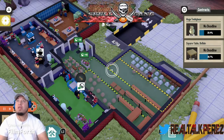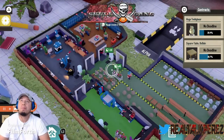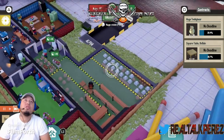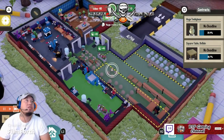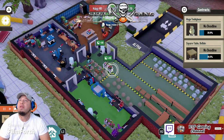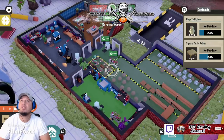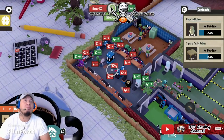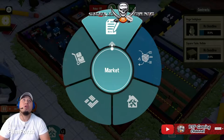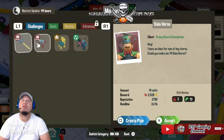Gentlemen, welcome back. This is part three of Little Big World. As you can see, we've got a little stump something going right now. We've got some teddy bears that we're making, and some square tables. Not very expensive, but they'll keep us having some money. I think the next thing we're going to work on is some of these challenges.